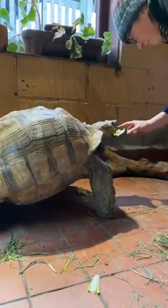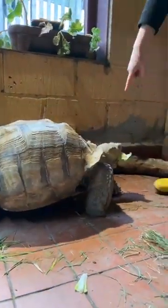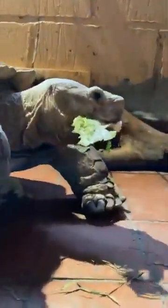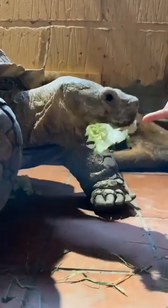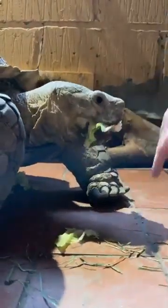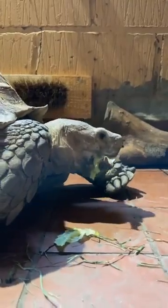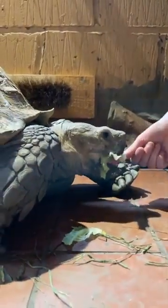So you'll see that he actually uses these claws to help. If he gets something stuck in his beak, then he'll use these claws to just move it down. There we go. You nearly there? Do you need some help? Here you go.